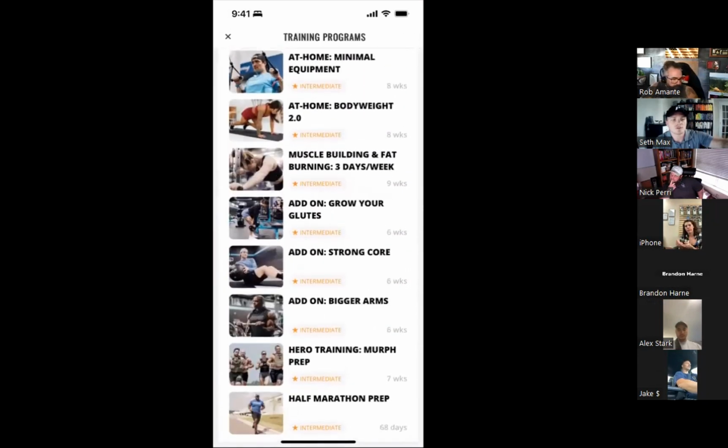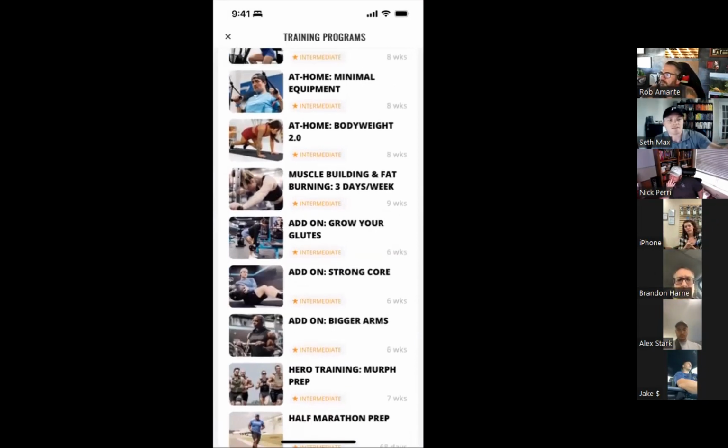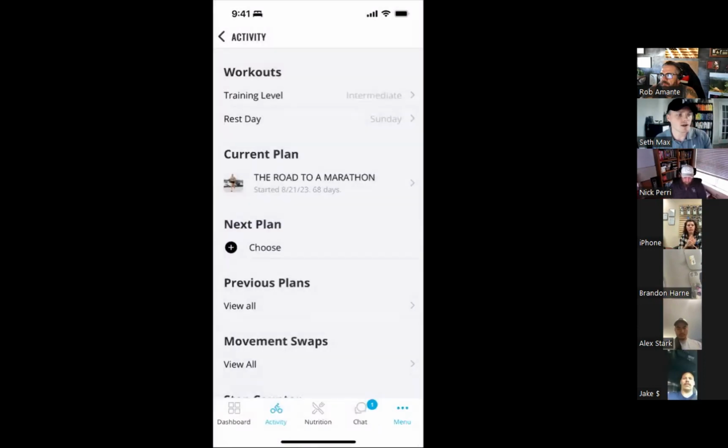I mean, there's so many you could choose from. Hero training, got a Murph prep for May. These add-ons down here, glutes, core, and arms, are great to add on. However, the tech is not there to run them concurrently. So you would actually want to go to browse, find the add-on you want to do, and run it for the day. Like, if you're ever like, hey, I got extra time, let me run a core workout, just go to browse and find it. Or if you want to grow your glutes or work on your arms, go find those. Okay. But that's how you start your new workout plan.